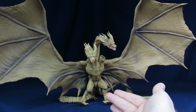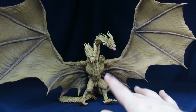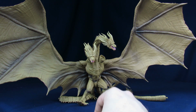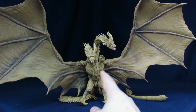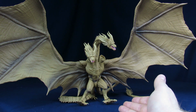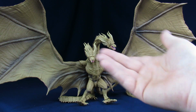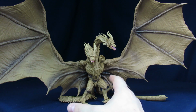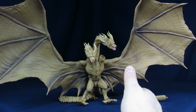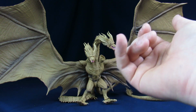Now, we understand he does have a hefty size to him. He's also probably the largest. Biollante probably weighs more, because these wings are heavy, but size-wise, he's easily the biggest Monsters figure, and still decently articulated. It looks like the kaiju from the film. But there are so many design choices with this thing that I think really affected it in the end. For instance, the color palette for this kaiju is very bland.